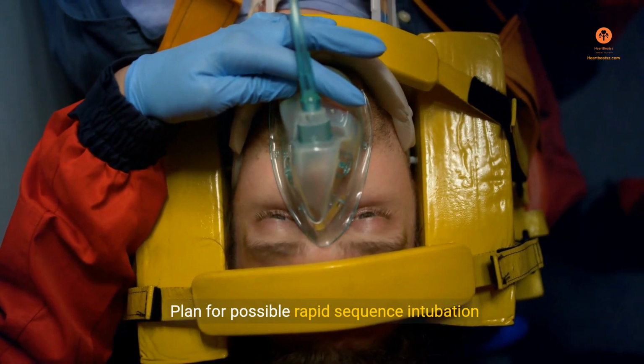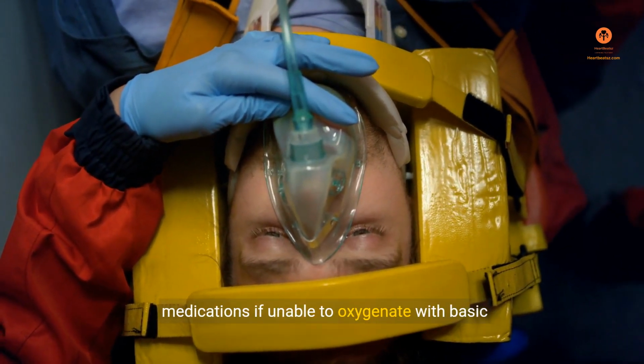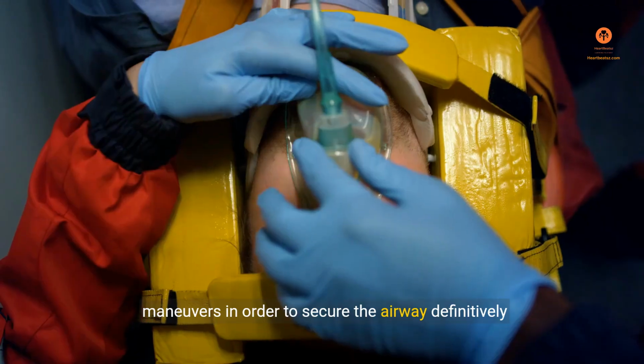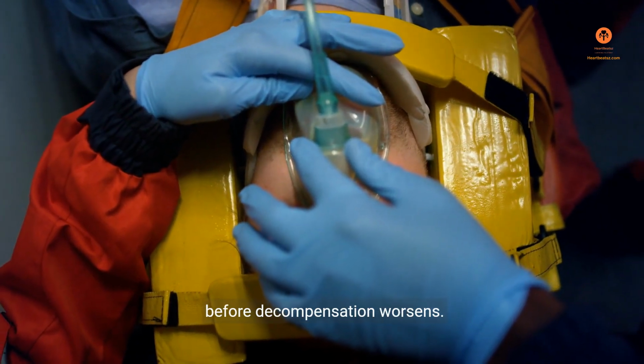A combative head bleed patient requires air transport but becomes increasingly hypoxemic. Plan for possible rapid sequence intubation medications if unable to oxygenate with basic maneuvers in order to secure the airway definitively before decompensation worsens.